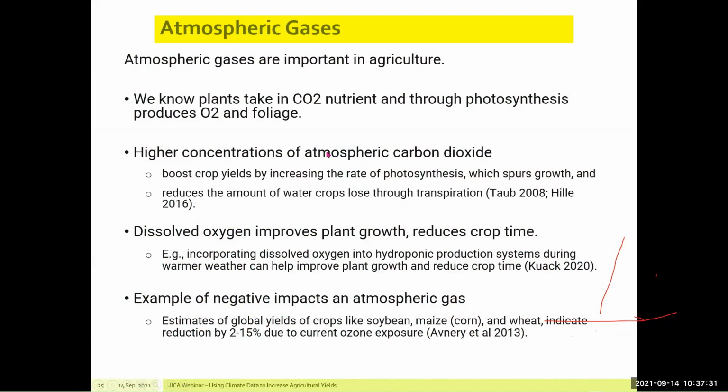Atmospheric gases are not really an element per se. There are many elements. We know that plants take in CO2 as a nutrient and use it in photosynthesis. When you have high concentrations of carbon dioxide, it tends to boost photosynthesis, which spurs growth, and that's a good thing. If you are a farmer, you would like growth, and not a lot of foliage if you're growing fruit crops, but you would like growth nevertheless. And high concentrations also reduce the amount of water the crop loses through transpiration.